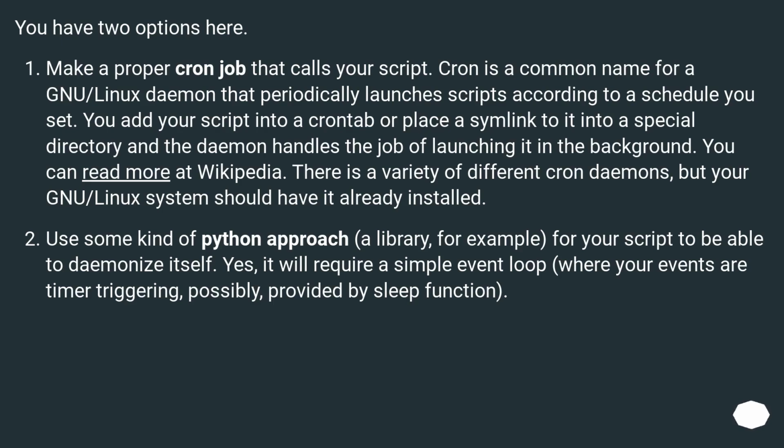Use some kind of Python approach, a library for example, for your script to be able to daemonize itself. Yes, it will require a simple event loop, where your events are timer triggering, possibly provided by the sleep function.